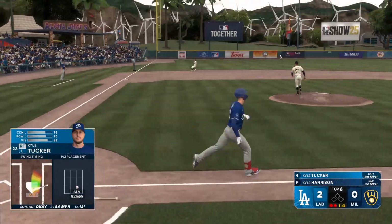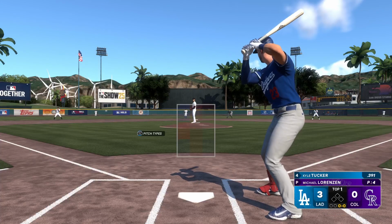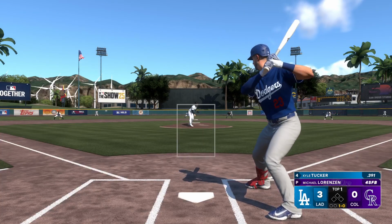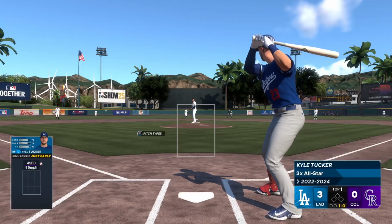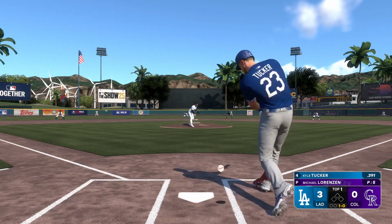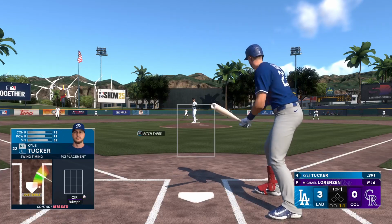That one the other way. Takes it in for the out. Lorenzen. What should we keep an eye on here? Try to stay back for that power changeup. Speed differential between the fastball and the changeup is huge. Hitters, they have a hard time staying back. Gets him to chase after that one. 1-1.